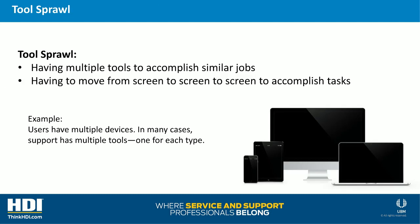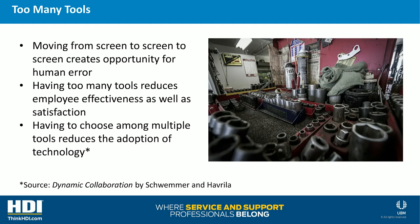So tool sprawl also happens because you might have multiple tools to accomplish similar jobs. You might have one tool that connects to desktop computers, one that connects to certain operating systems, one that connects to this kind of mobile device, one that connects to that type of mobile device. Well, once you start getting that, you're increasing the number of screens that your people have to worry about, and increasing the complexity of the environment that they work in. So that tends to not contribute to productivity. And there's some evidence here, which we'll talk about in a second. If users have to choose among multiple technologies, it actually lowers their use of technology. Isn't that a fascinating thing? The more choices you have, the less likely you are to use it.